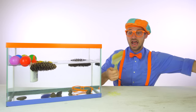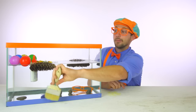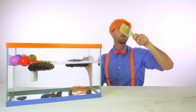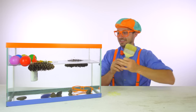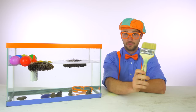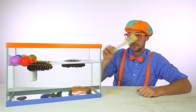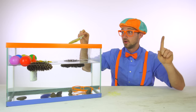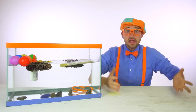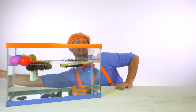Okay, and last item. Ooh, a paintbrush. Okay, do you think this paintbrush will sink or float? I'm so excited. Okay, ready? 1, 2, 3. It floats! Wow! Oh, one last thing.